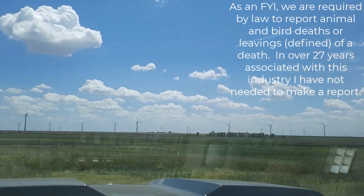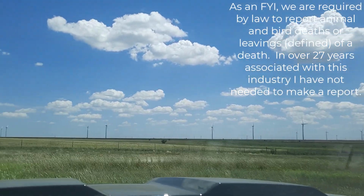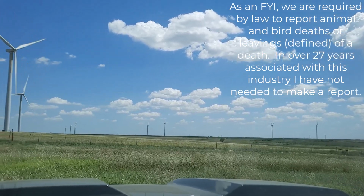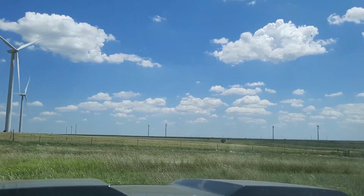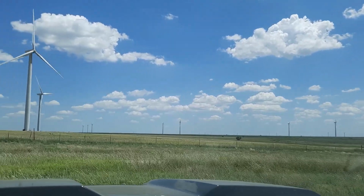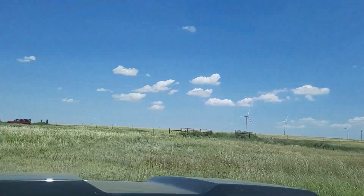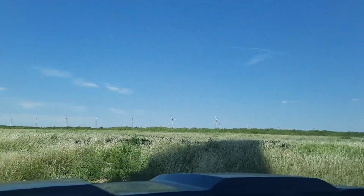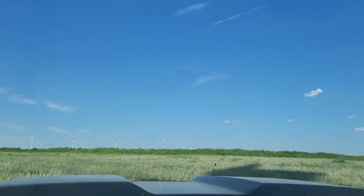We're averaging about 5 minutes a tower on this trip for testing. Okay, I'll be back. Okay, somebody recently asked me why we need to use off-road vehicles to do wind turbines. So let's explore a typical road.